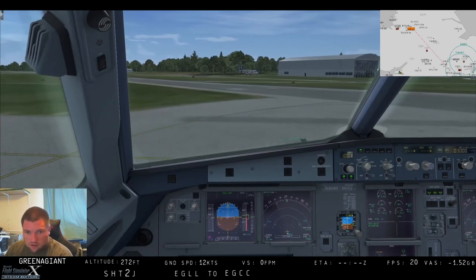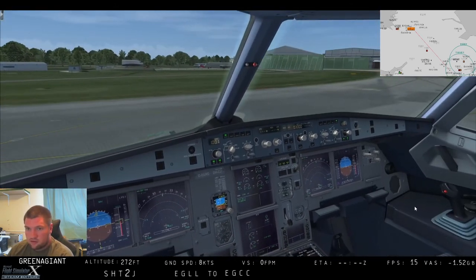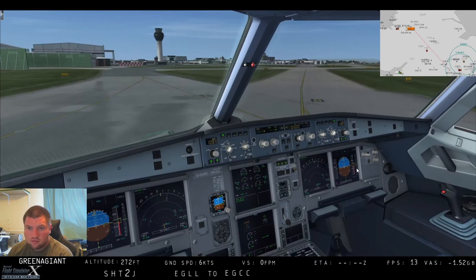Bravo, Bravo 2, and then over to ground. Thank you very much for your service, Shuttle 2 Juliet. No worries, take care. Ryanair 7 Alpha Charlie, behind the landing Jet2 Boeing 757 via Mike 1, line up and wait, 23 right behind. Finally landing.